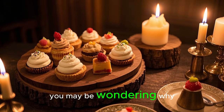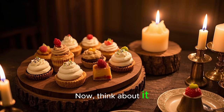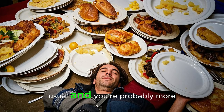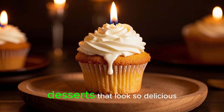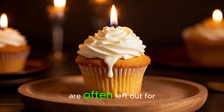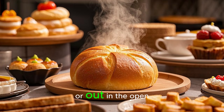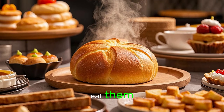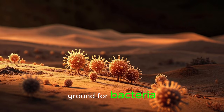Now, you may be wondering why you should avoid eating buffet desserts. Think about it. If you're on vacation, you're likely eating more than usual and you're probably more tired. And so those little bite-sized desserts that look so delicious are often left out for long periods of time. They sit on a warmer or out in the open air, just waiting for someone to eat them. And that means that they could easily be a breeding ground for bacteria.